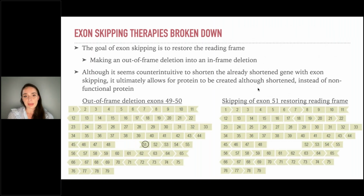So exon skipping therapy is a little counterintuitive, and I'll start from the very beginning. We're going back to the reading frame. The goal of exon skipping is to restore the reading frame. We want all of those pieces to align. So you are essentially making an out of frame deletion into an in frame deletion.